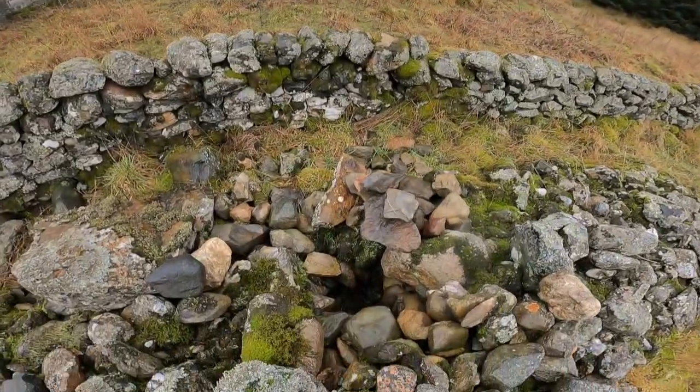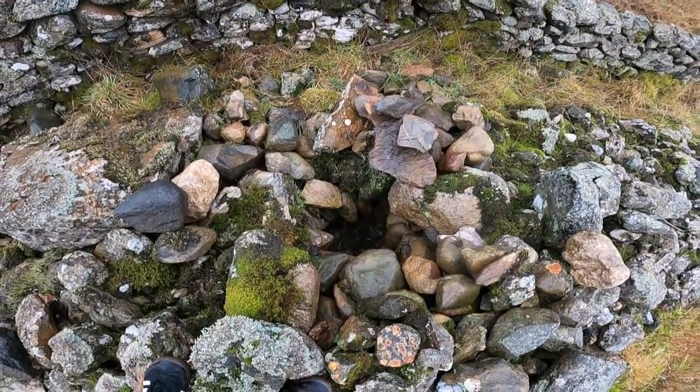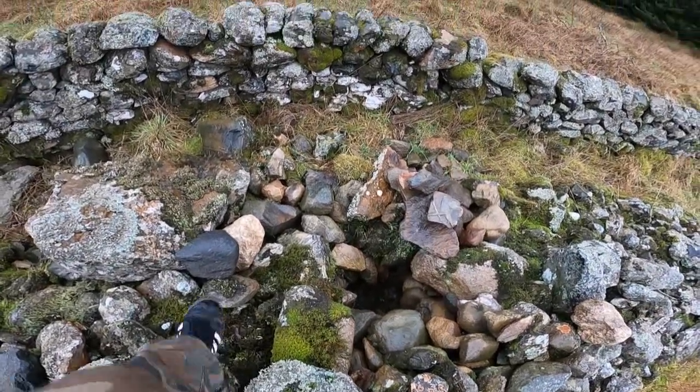Whoa! There's a massive hole here. Somebody's dug stones out here. I wonder if somebody was trying to find abandoned treasure.